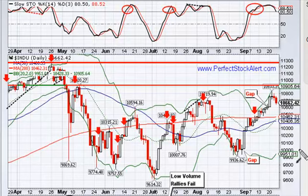You'll notice right off the bat, the selling here has not even come close to filling the first gap we have right here between the close of this day and the low of the following day. So you've still got a gap there, and price is going to have to fill. You also notice you're still way up here above the 80 line. You've got a long way to go and a short time to get there.